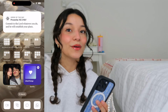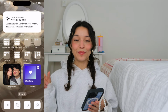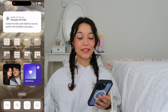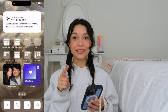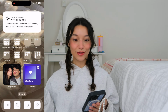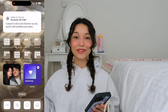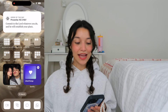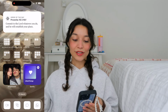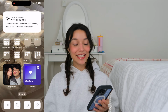And then when you go into my phone, you will see I have a big widget of the verse of the day, which is from the Bible app. Every single day they send you a verse of the day with a little devotional, and it changes every single day, so I like it because that's the first thing I see. Today's verse of the day is Proverbs 16:3. It says, "Commit to the Lord whatever you do and he will establish your plans." That's so good. Every day it changes.